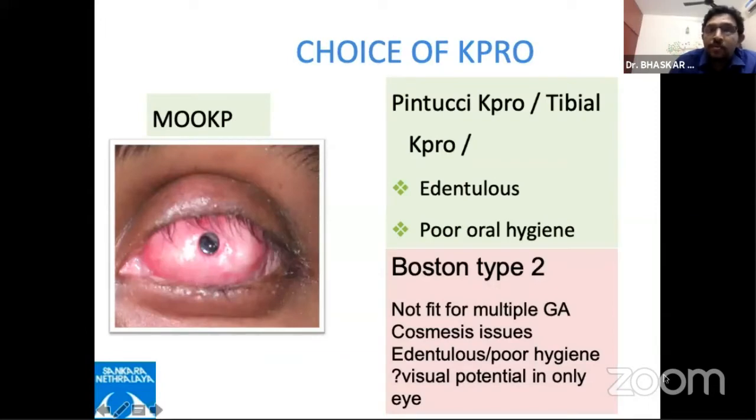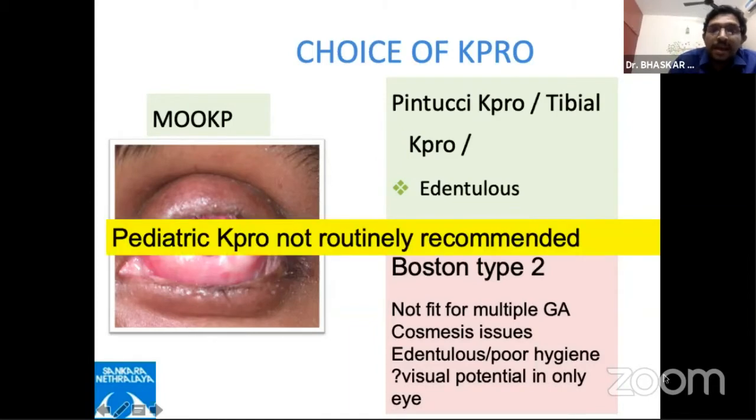Coming to the choice of keratoprosthesis, when it's a keratinized ocular surface or with severe lid globe anomalies, you would probably look at MOOKP being the keratoprosthesis of choice. However, in a patient who's edentulous or with poor oral hygiene, you might look at the tibial keratoprosthesis, or you might look at the Boston type 2 keratoprosthesis, especially if the patient cannot have multiple general anesthesia procedures because of his age or systemic condition. Pediatric keratoprosthesis at this point of time is not routinely recommended.